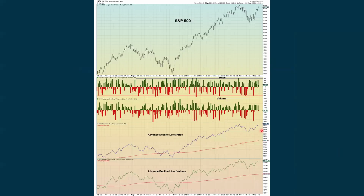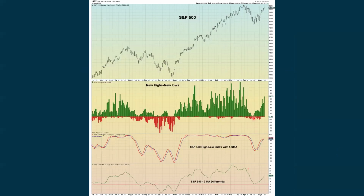Advanced decline line looking better and coming back to previous highs. And this could end up being positive, where we're barely starting to break out and make a new high based on price, where we haven't got there yet based on the actual price itself. But we are lagging a little bit with volume, and that could be the below average volume that we've been seeing causing that. We're still looking good here with the new highs versus the new lows.